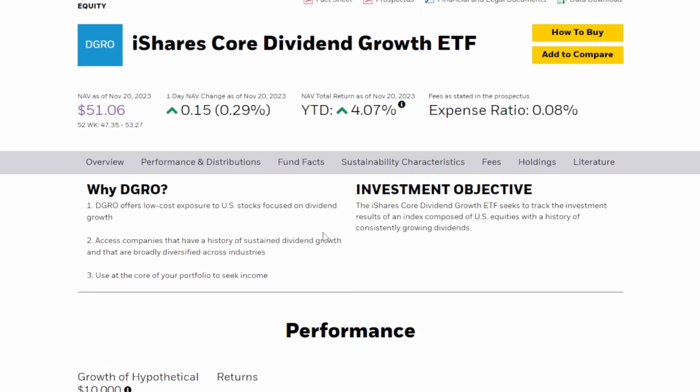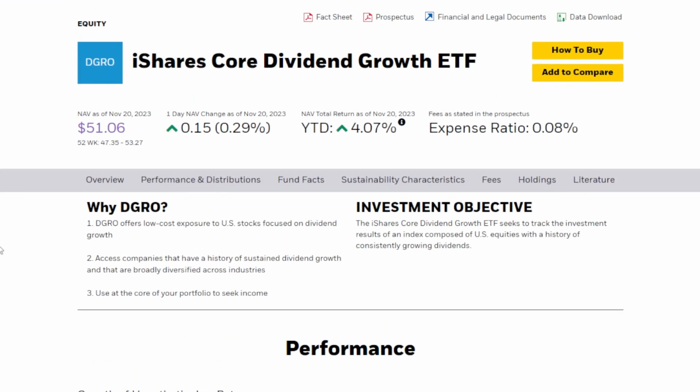So far this ETF seems super high quality. It seems to offer a lot of what dividend growth investors like myself are looking for. So let's dig a little bit deeper.